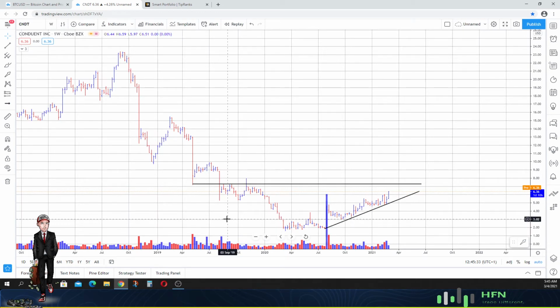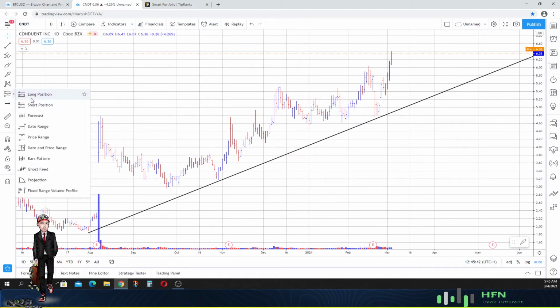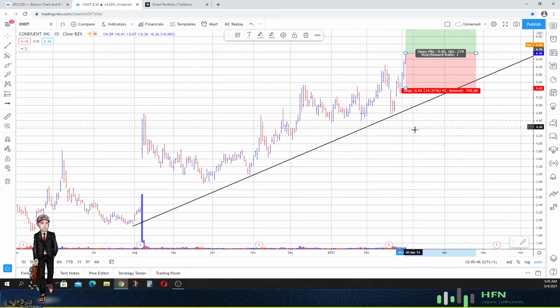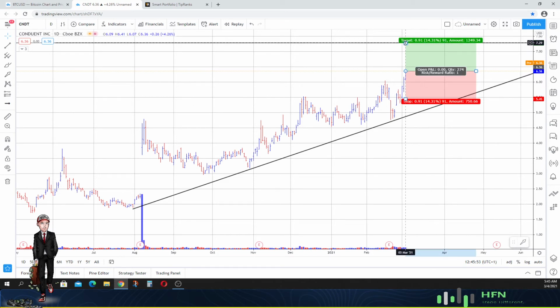But even here, the market is still emphasizing that it wants to go higher in price, and that's going to be the outcome. We're going to play the strength into the market in Conduent, and we're going to do this on the daily time frame. All right, so this gives us a pretty good idea as to where we're expecting the market to go.